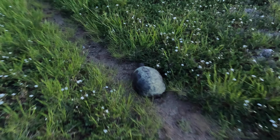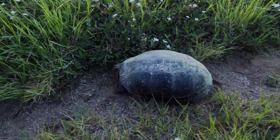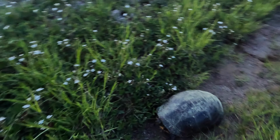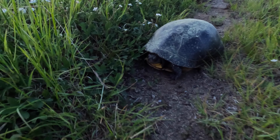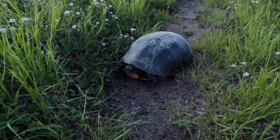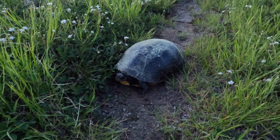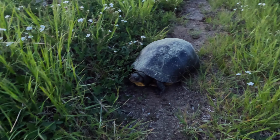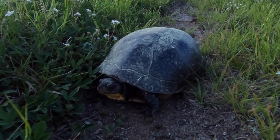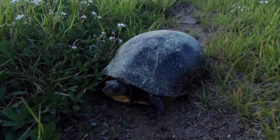Well, there's that turtle I seen yesterday. That's a Blanding's turtle. Pretty darn cool. They're on the endangered species list. Good thing I didn't bring the vehicle out here, because he's right on the track. If that's the same one, he's traveled probably half a kilometer to get here since I seen him yesterday. Pretty cool.